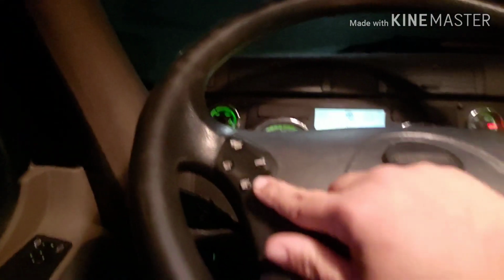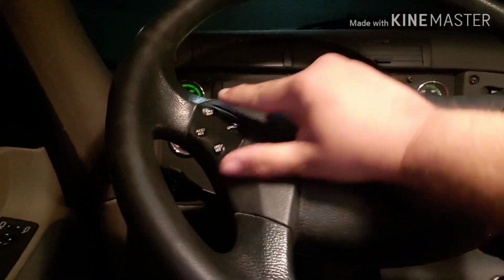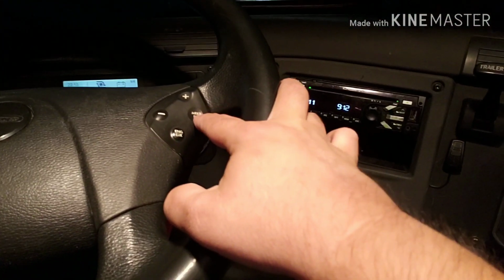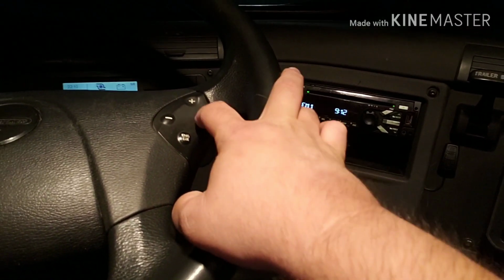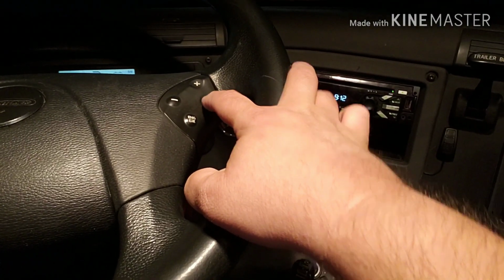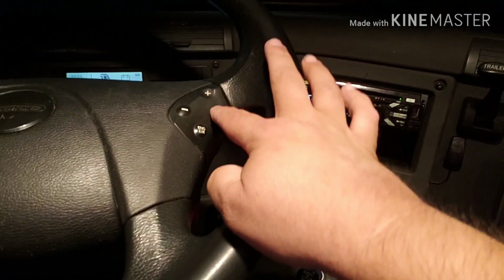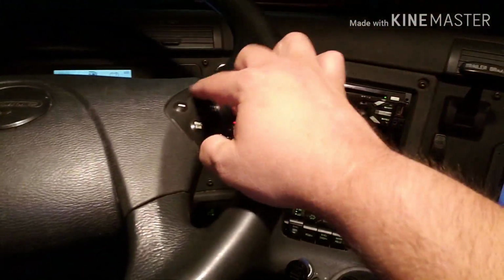So here are the buttons you use for the cruise control. That's on off, that's cancel, that's accelerate or resume, and decelerate and set. This is your engine brake. This interrupts your marker, so you can turn on your marker lights. You can turn them on or off depending on whether it's day or night, to let the guy behind you know that you thank him for letting you over.